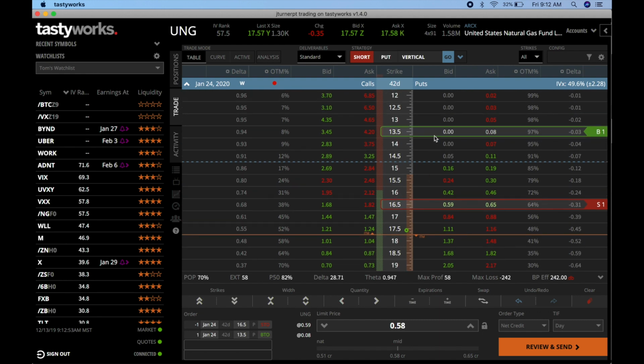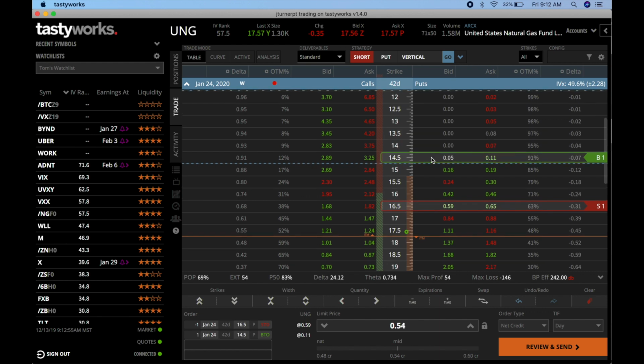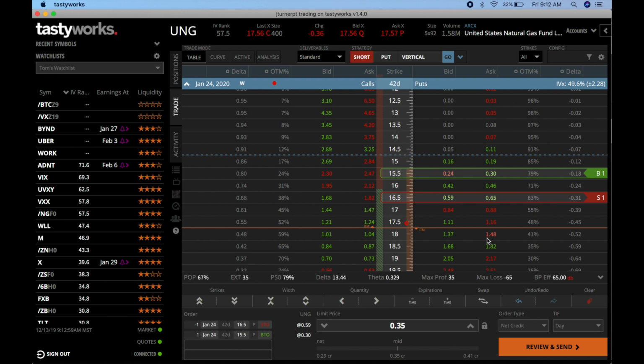And then what I want to do is drag this leg down to the 15.50, and you can see down here my max profit's going to be $35. The max I can lose on this trade is $65, and my buying power effect is $65. So in a small account, this is super ideal because it keeps your buying power, or BP, effect very low.